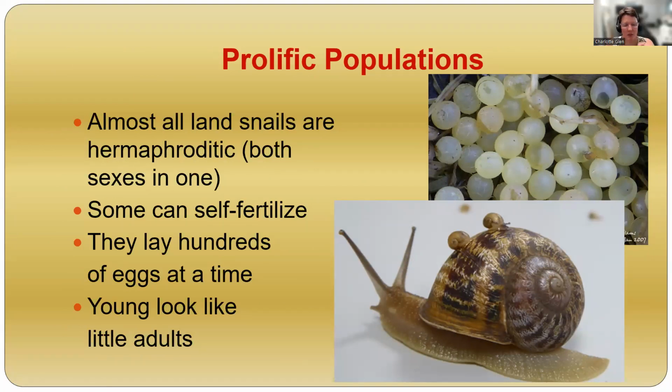Do they keep that same shell and keep adding to it, or do they shed it and grow a bigger one, like snakes? No, they never shed their shell. You can see on this bigger one, these growth lines. They add on to the edge of the shell here, and that's how they get bigger. They just keep adding on to the edge and getting bigger as they grow. Excellent. So when we find an empty snail shell, that snail has gone on to the great garden in the sky.